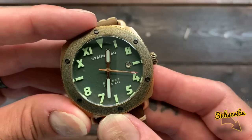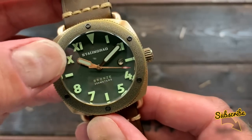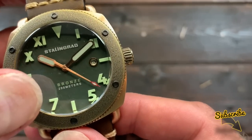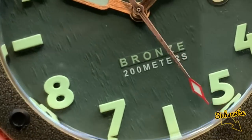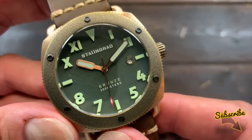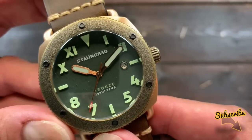So we're going to turn the lights off right now and take a look at the lume on this watch. The lume on this watch is super bright, and the super lumed markers are meant to represent the glowing of a submarine control panel. We also have the Stalingrad logo here just below the 12 o'clock position, and printed on the watch face there, bronze and 200 meters just above the 6 o'clock position, 200 meters being 20 bars or 660 feet of honest to goodness water resistance, because this watch is a diver after all.